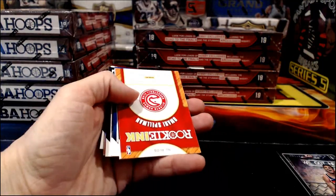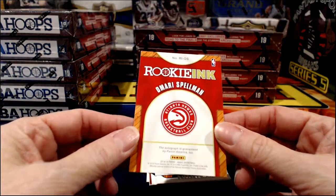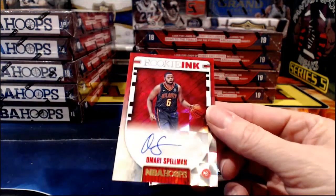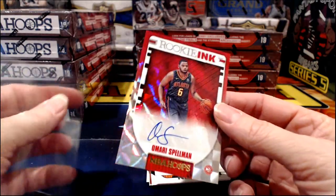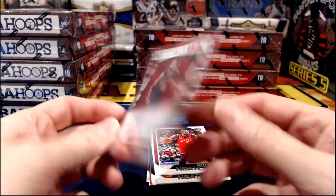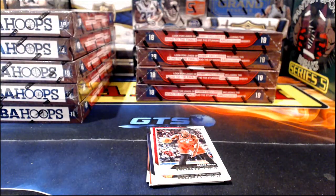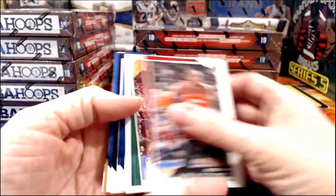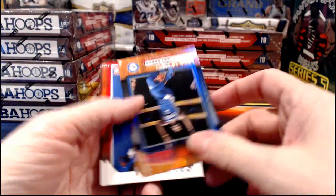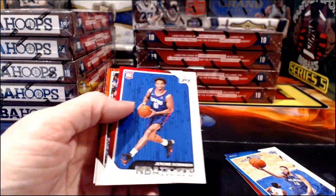There we go. Like, where is our other autograph? Finally, it's going to make an appearance here. Amari Spellman. That's a rookie hit for the Atlanta Hawks. And if you have the Hawks, that's probably not who you're looking for, right? But any hit's a good hit. You're probably looking for Trey if you have the Atlanta Hawks. That's my guess anyway. And Action Shots, another insert set for them.